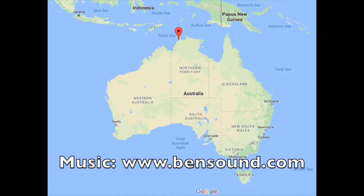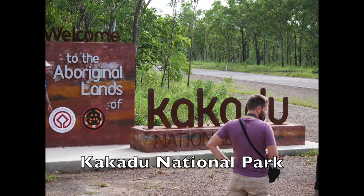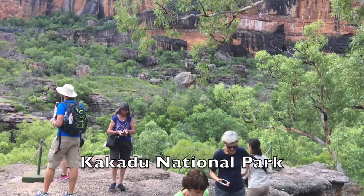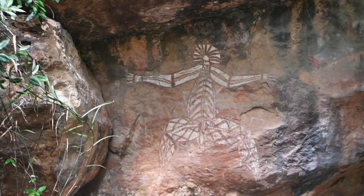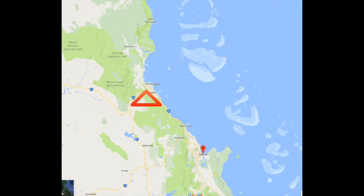In Darwin you need at least 1 day, a full day tour to the Kakadu National Park. Next you fly to Cairns, staying at Port Douglas or Cairns.